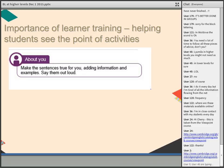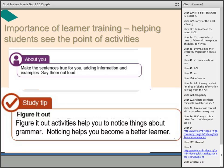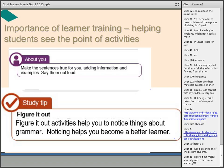So the first activity here, Mike showed earlier on, where we are asking students to say sentences out loud and say things which are true about themselves out loud as part of the learning process. And here with that figure it out activity, here's an explanation as to why students are doing the activity that they're doing. Because if you understand why you are doing something and how something is going to help you learn, then it helps develop you as a learner. And I think there was a question earlier on about the importance of learner reflection and learner training, and this is one aspect of that, helping students to understand why they are doing these activities.